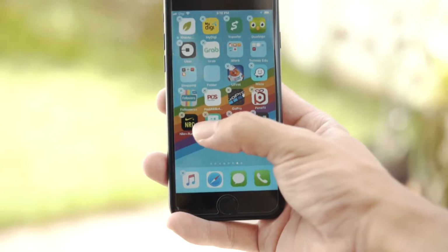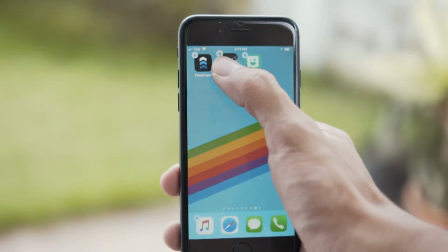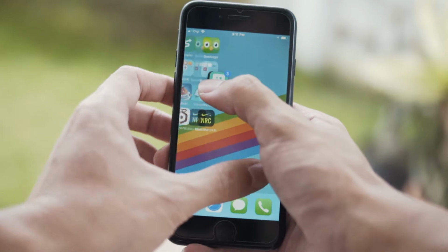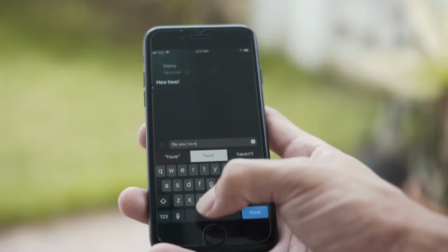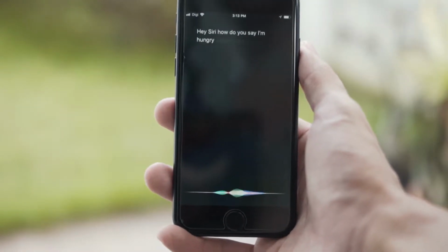If you want to rearrange your icons, long gone is the need to drag your apps one by one. You can drag and drop multiple apps at once and move them to a new place. You can now type to Siri instead of speaking to it. You can call an Uber with it, and you can ask for translations in certain languages.